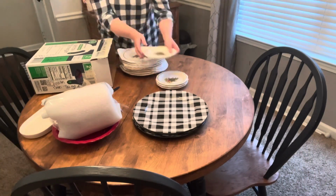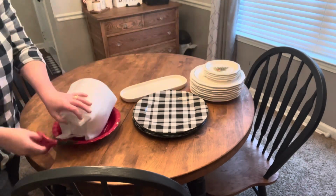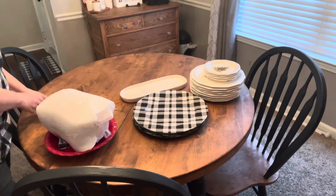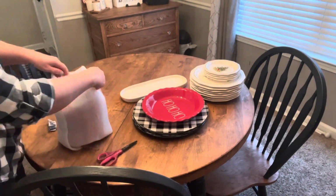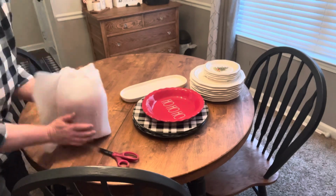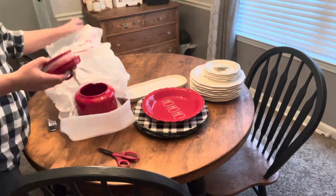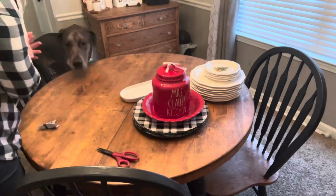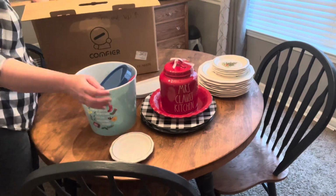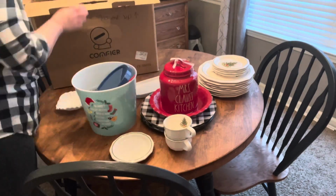And then we got to unpack the Christmas dishes, the Fall Craft Christmas dishes. These are what I grew up eating Thanksgiving dinner on that Mom passed to me. I think she gave some to me and some to my sister. And there's my Rae Dunn pie plate. And then this cookie jar I found on clearance after Christmas last year. And I bought it because it's Rae Dunn. But it kind of bothers me that Claus's has an apostrophe S. It should just be an apostrophe. That's the grammar. Silently correcting Rae Dunn's grammar.